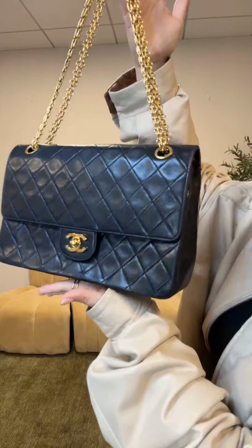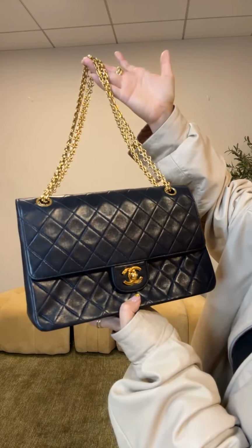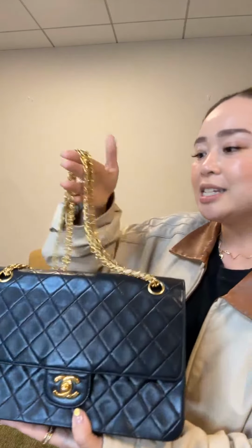Vintage Chanel. It's a Mademoiselle chain small classic flat bag. It's made with 24 karat gold plated hardware. And then I'll start off, hold on, with this one. Chanel Classic Flap. If you're coming to our in-person pop-up, we sourced many Chanel Classic Flaps, so you can really decide which one you want to go for. This is the one, and we won't have this one at the pop-up.